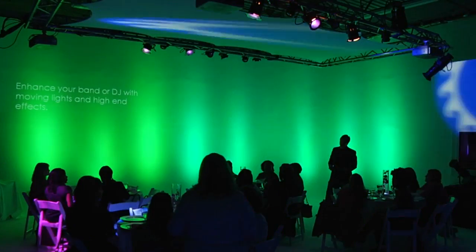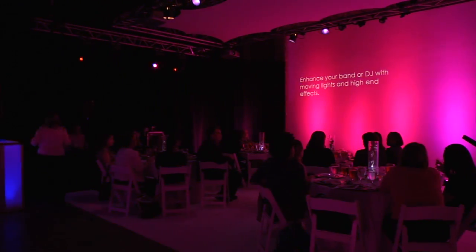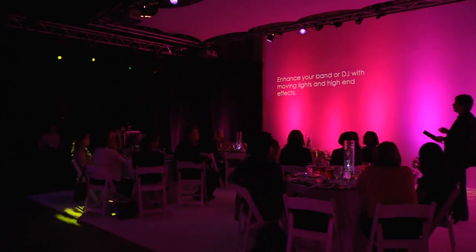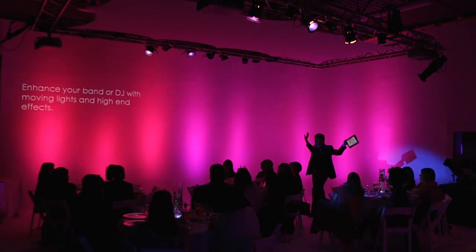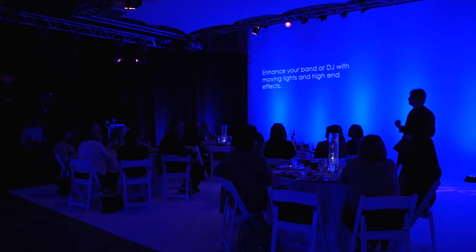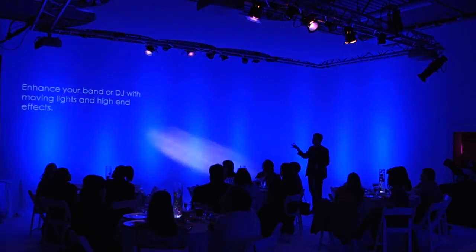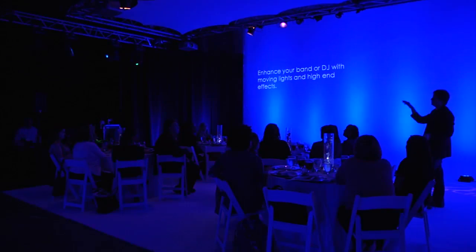The other great thing about these moving lights is they can be programmed for specialty entrances. So say your bride and groom want to have a custom entrance where they come into the room and all of a sudden all the lights swing through the air and land on them as they enter the room. That's what moving lights are great for. They can be programmed to do all kinds of different stuff. Not just colors and patterns, but also different positions and moving around the room.